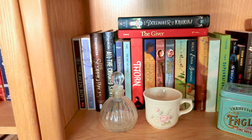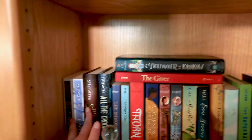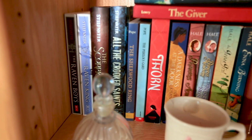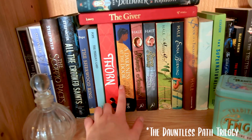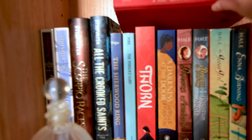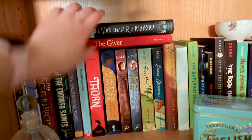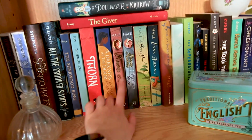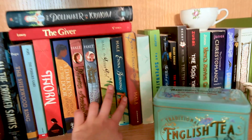These are kind of like non-series YA books, though some of these are in a series. So I've got some Maggie Stiefvater books here. And then I have The Sherwood Ring and The Perilous Guard. I need the middle book in this series. When I put them on the shelf, they are not the same height. Like, why are they not the same height? And then I have kind of like my Shannon Hale books here. I'm missing one from this set, and then one from this set.